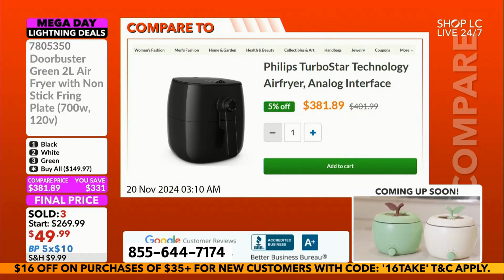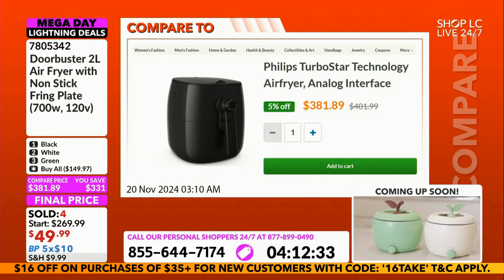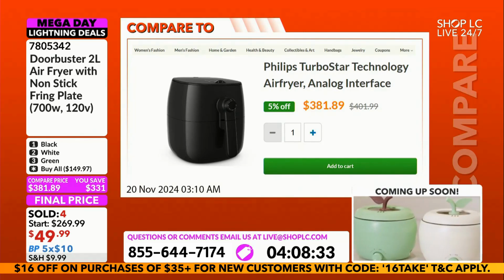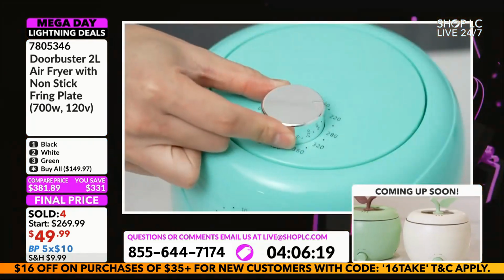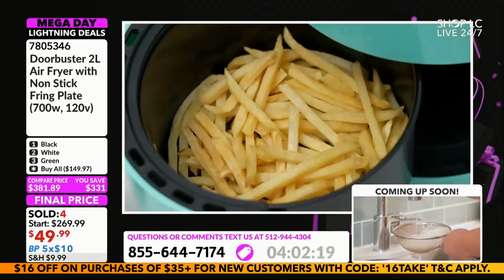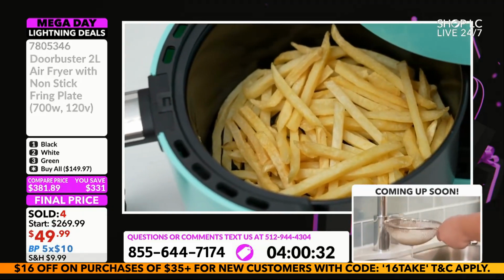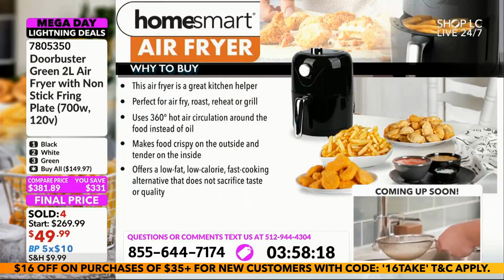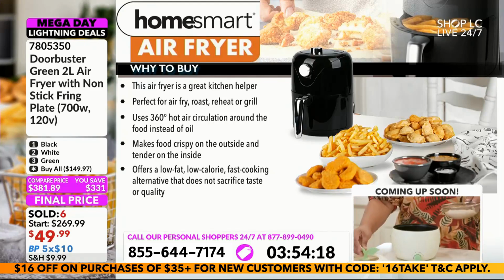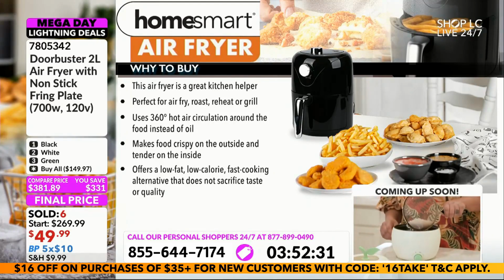You're getting so much less calories, fewer calories, rather. And it makes them perfectly crisp on the outside. The French fries, without all the extra calories. Right. It is just an amazing thing. And just so everybody knows, the liter is just slightly more than a quart. So think of it in terms of that, too.